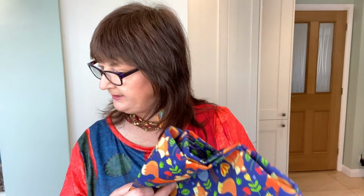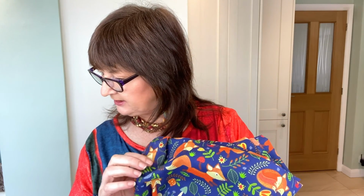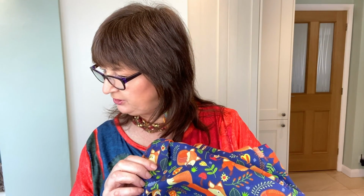So this one is 80% polyester and 20% cotton. And it's 90 GSM and 44 inches wide and £2.25 a metre. And it actually feels quite nice. It doesn't feel quite as rough as this. I mean, it's not going to scratch you. It's not that sort of rough. But this is a little bit softer than that one.